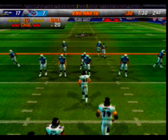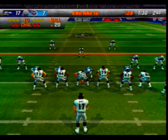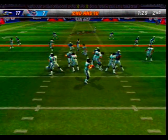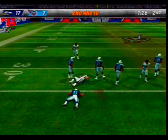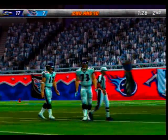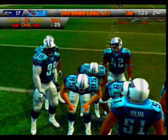Second and 10. Ball on the 20-yard line. Rivers from the shotgun. Dawson moves in motion. Steps up into the pocket. Comes up with it. Vilma is there for the tackle. Saw them drop back in coverage, then just threw a strike. Yeah, he made the right read and found the open man. That's a nice play.